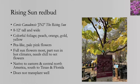This is the Rising Sun Redbud, Cercis canadensis JN2, given the name the Rising Sun. 8 to 12 foot tall and wide. Notice it's much smaller. The beautiful foliage, peach, gold, and yellow. The blooms are pea-like, and they're pale pink flowers. Again, it gives you most blooms in full sun. Partial sun would probably be appreciated in our heat. It needs those chill hours to set flowers, and it does not transplant well.